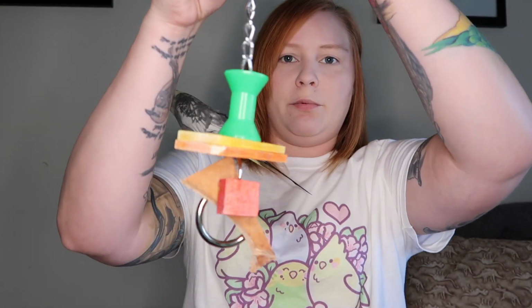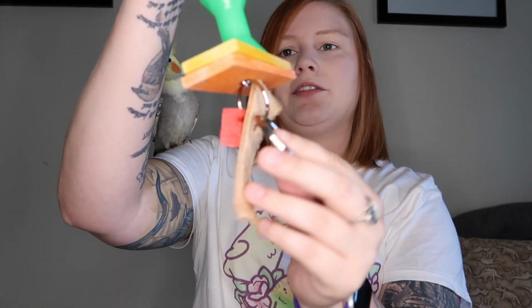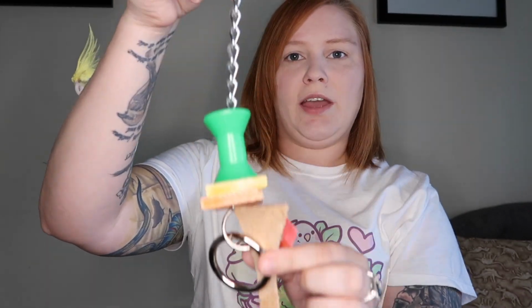Okay, so we have another toy here. Now this is actually for my African Gray, not for Archie. I love this toy. It's called the Recycle Toy. I got it from abirdtoy.com. Let me show you what it looks like without the paper in it. Alright, so this is what it looks like when you buy it, other than obviously the damage to the leather there. But this is what it looks like when you get it.